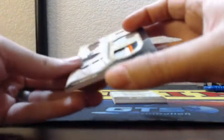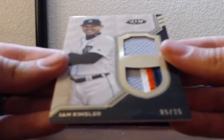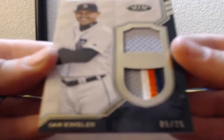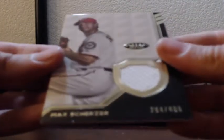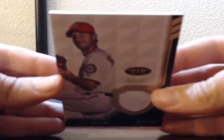Oh, we got a dual relic. Ian Kinsler, 5 of 25, 4 color and single color for the Detroit Tigers. Game used. 5 of 25. For the Nationals, 284 of 400, game use patch of Max Scherzer.